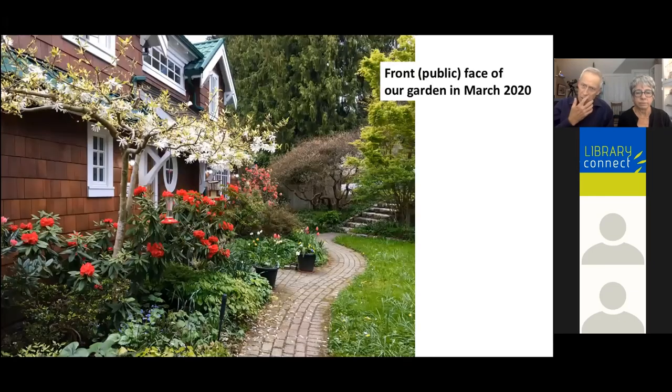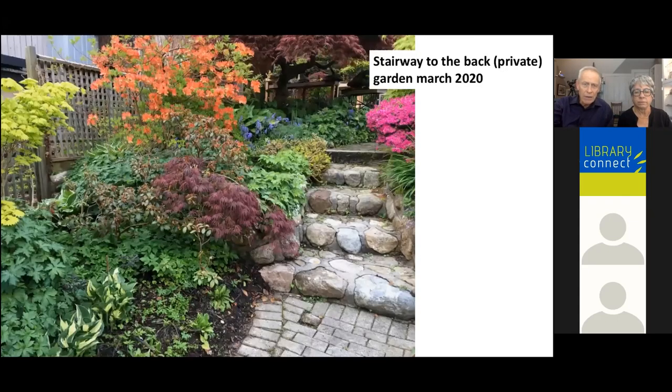So this is the current, what we call the front or the public face of our garden in March of this year. And this is the entrance down into the back garden or private part of our garden, again in this year. But things didn't start out anything like this at all.